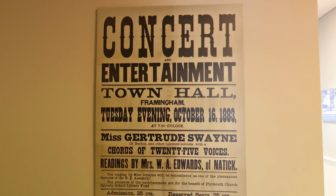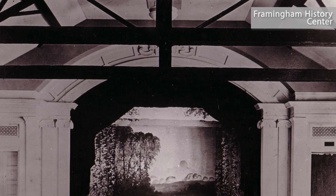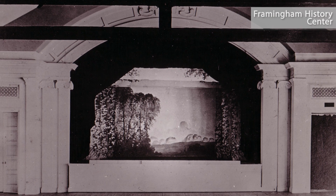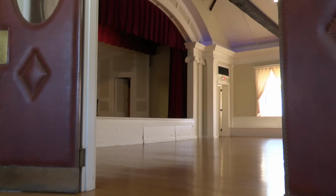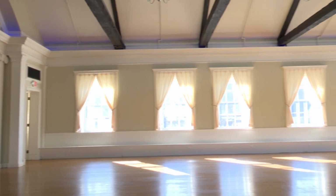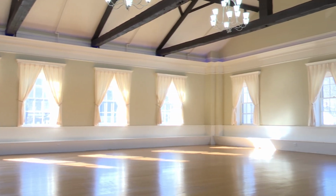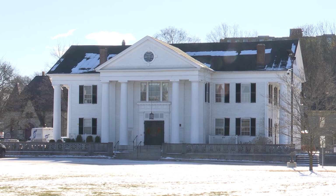It was used as a place for concerts, it was a place for lectures, it was also a space for theater. In fact, Meta Warwick Fuller handmade props that were used in plays here at the Village Hall on the Common. So as a history center, especially in anticipation of our newest exhibit about the art of history in Framingham, we're excited to keep bringing back a lot of these ways that the town hall here has been used to connect so many generations of Framingham residents. To this day, the History Center uses Village Hall to host events and bring the community together.